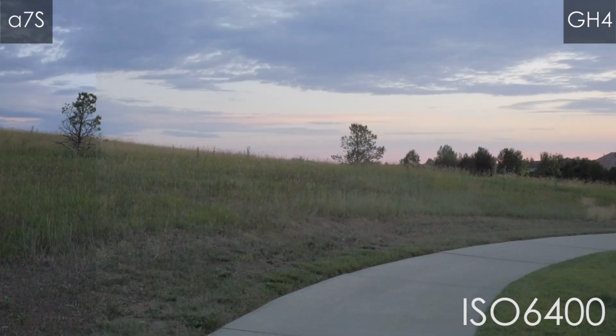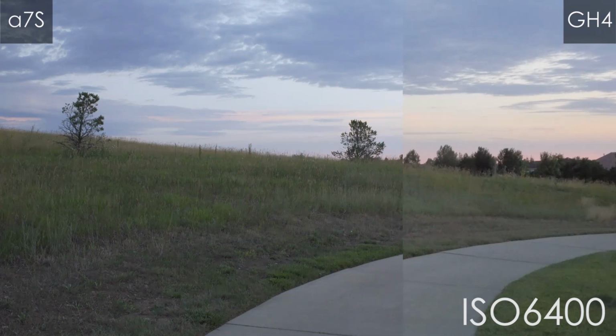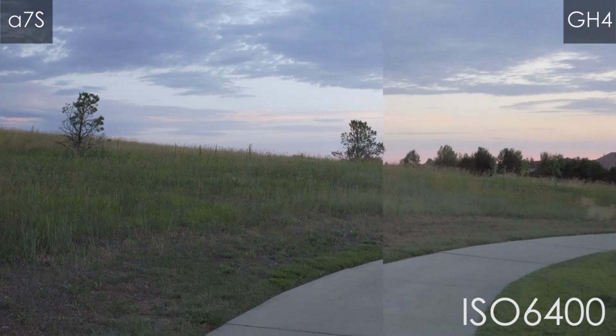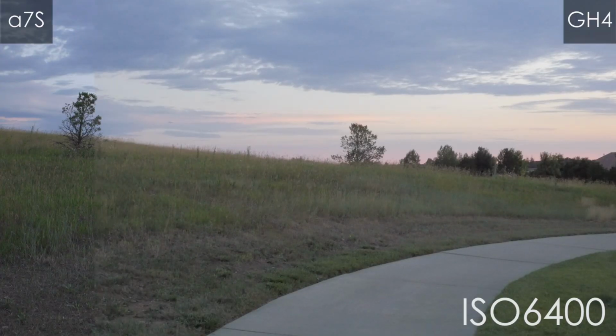Going to ISO 6400, and yeah, I wouldn't really shoot that high with the GH4 unless you really had to. You can see definitely in the grass, all that detail is just gone, and it's just dancing around with some nasty noise.